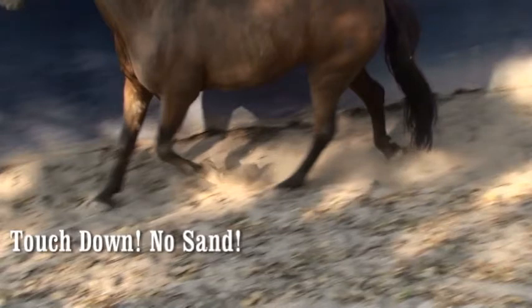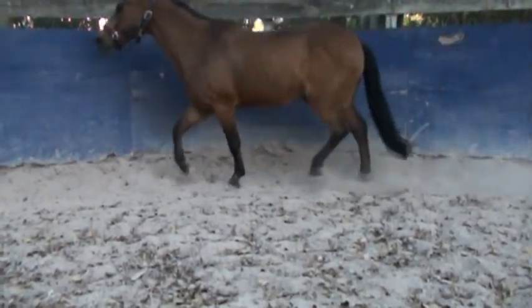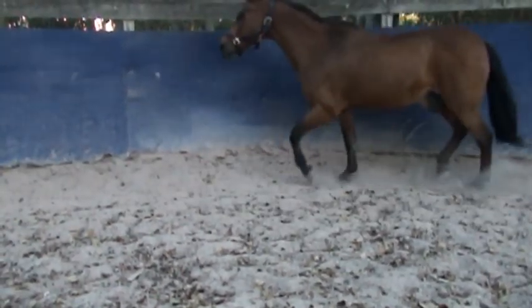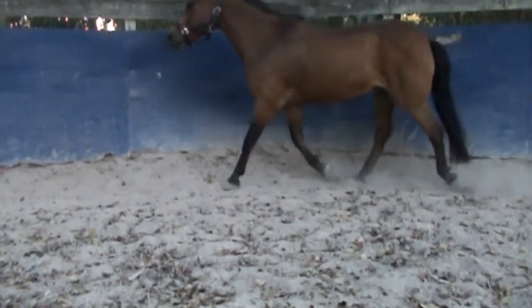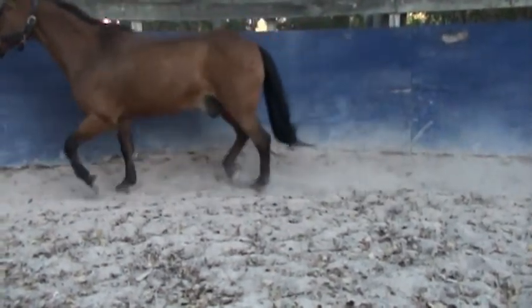Here's the same sequence we watched frame by frame, just in slow motion video, so you can learn to recognize when this is the way that your horse moves. Make sure that you watch only one foot at a time while the video shows the horse in motion. You can replay the video and watch another foot, but only watch one at a time.